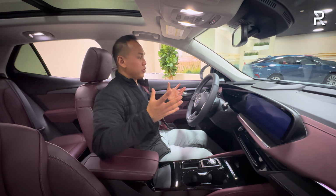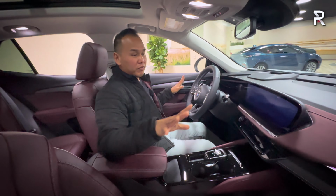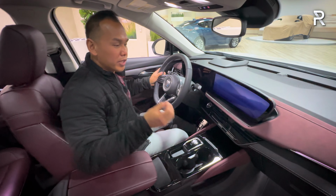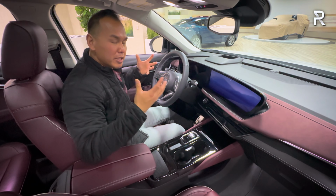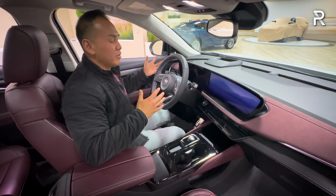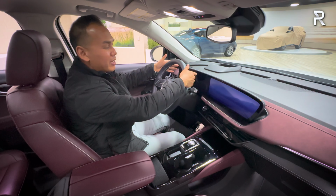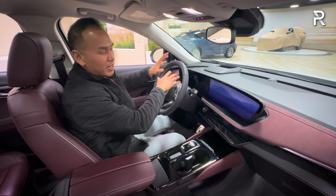Now, one of the biggest things you're going to notice right away is the all-new infotainment system. I mean, how could you not notice this? The previous Envision, the pre-refresh, I criticized in my last review because it reminded me a little bit too much of a Chevy interior. It had a 10.1-inch display here, and then an analog with a 7-inch display combination screen.